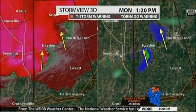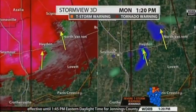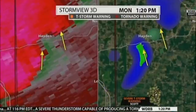So for Jennings County, until 1:45, you should be in your safe place. Whether it's a basement, that's the best place to be. But if you do not have a basement, you want to put as many walls between you and outside as possible. So right now, just to the south of Hayden, south of 50, if you are traveling 50 or know someone in Jennings County along that road, make sure you give them a heads up and let them know there's a dangerous storm rolling through, and there are more to come.